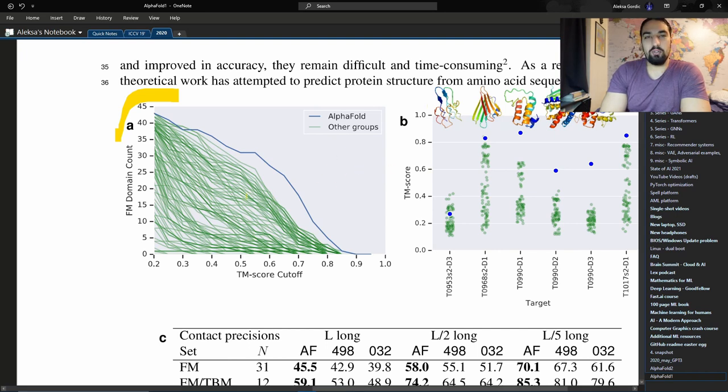Basically, the green lines represent the other groups, and the blue line is DeepMind. On the x-axis, we have something called TM score. There are a bunch of metrics for determining how good the structure prediction is.